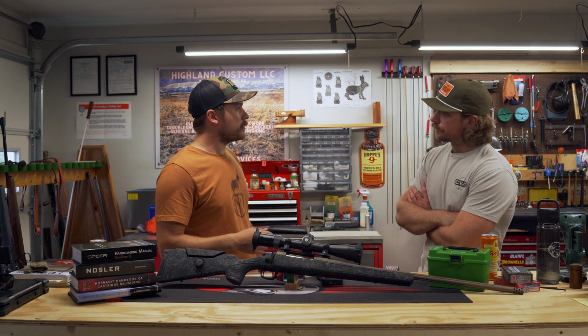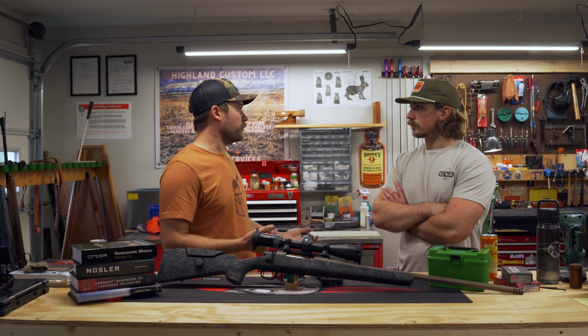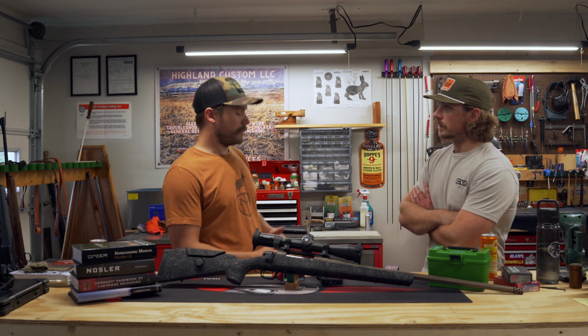Meat damage to me, I take that seriously, because especially if you're shooting a doe, you don't want to lose a whole shoulder. You want to be able to maintain the best yield of meat that you possibly can.